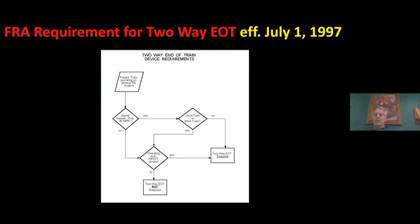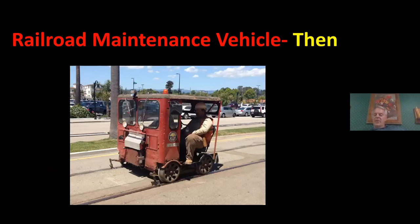Okay, railroad maintenance vehicle. Everybody recognizes this as a motor car or speeder. That was used in the early versions with just a motor and no roof, and then they evolved into what you see there. These were used by maintenance of way and signal folks for doing their work, getting on the track. So this is what it evolved to, the use of trucks.